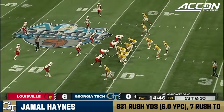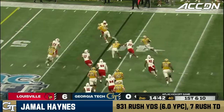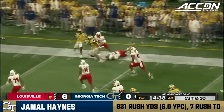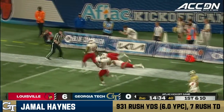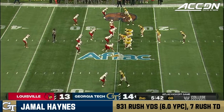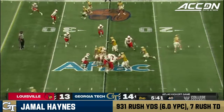You're Haynes King. You feel a little contact there that wakes you up, doesn't it? It wakes you up, but Haynes King's got some more problems to adapt to. Big play here. How about Jamal Haynes? Pushed out of bounds, a red zone try for Georgia Tech. That's the difference. 14 points in those last couple of possessions for Georgia Tech.